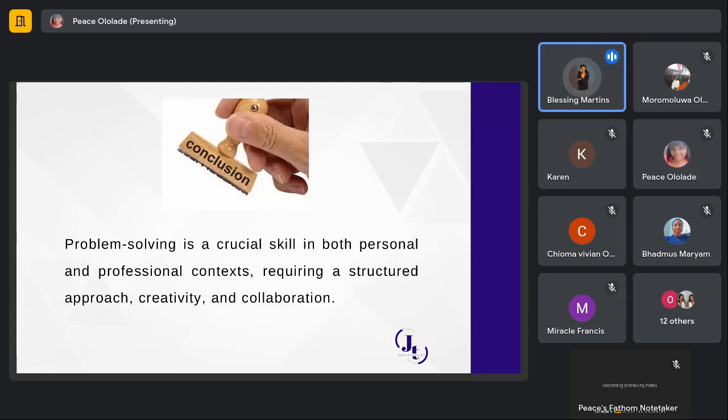In solving problems, you must know how to approach your problem. That is, you need to define what the problem is, go through your problem discovery process, discover where the problem is coming from or why it came about. What do you want to achieve? What are the goals you are setting? You have to be creative, and then importantly, let me come to collaboration.